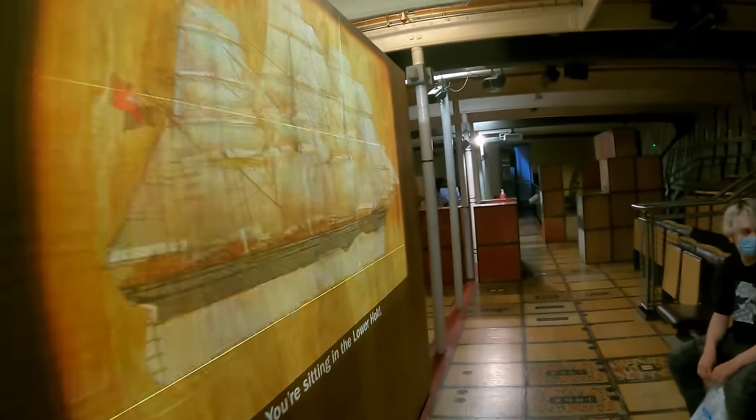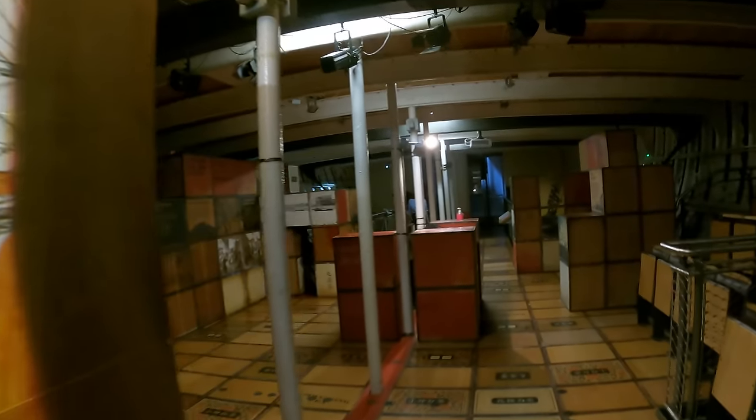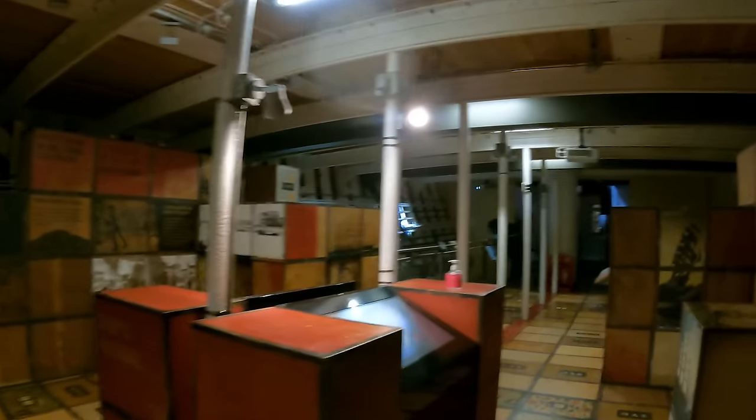Welcome on board Cutty Sark. You're sitting in the lower hold, the main cargo space for the ship. Built by John Willis to serve the China tea trade in 1869, Cutty Sark went on to become known as the fastest ship in the world. Her speed was thanks to the sleek design of her hull, as well as her huge sail area.